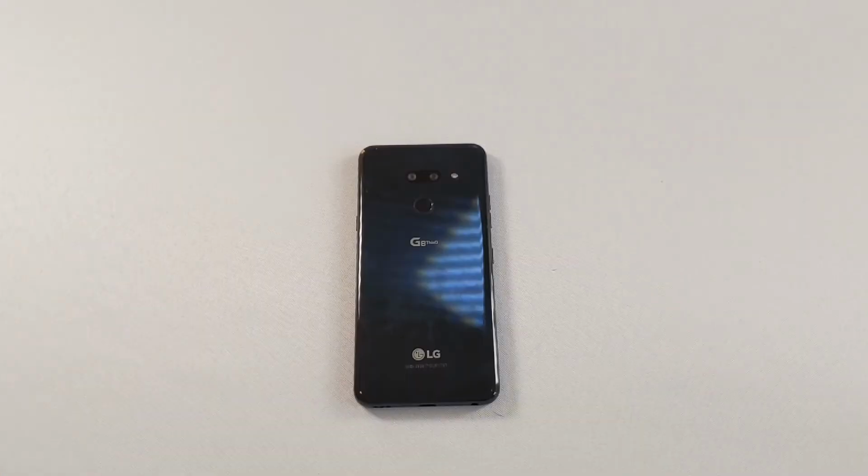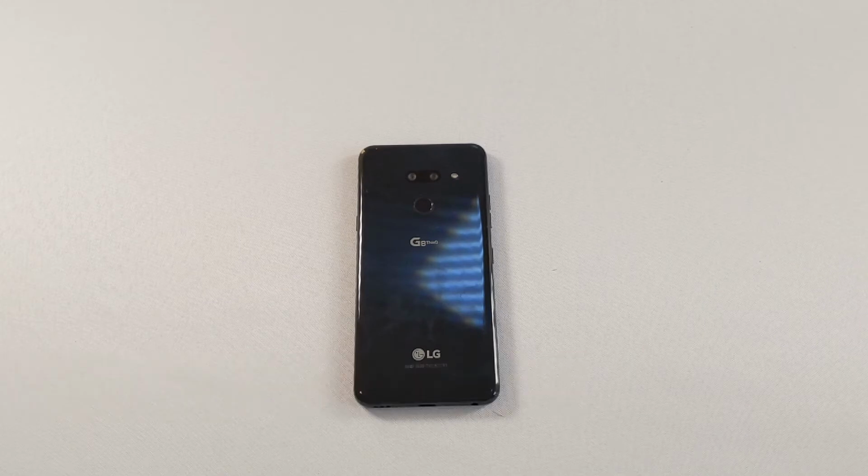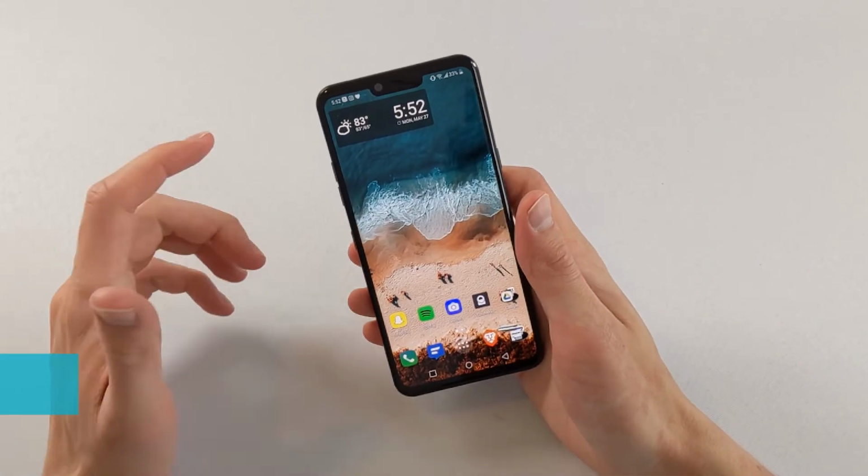Now moving into the less fun stuff, what I didn't like. Starting things off, the glass back. I know a lot of people love glass backs on phones. I'm just not one of them. Glass scratches so easily, I feel like I have to put a case on the phone, and I hate cases. I would have greatly preferred a plastic back or ceramic back for what that's worth, but this is obviously a big personal preference.